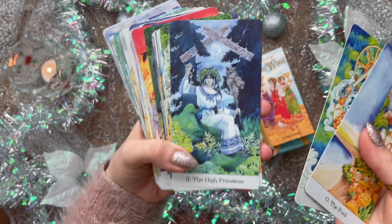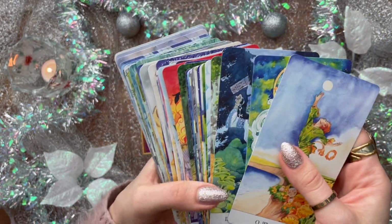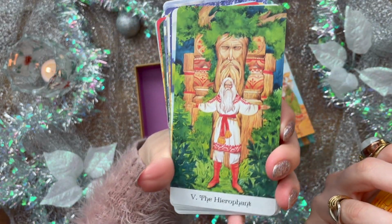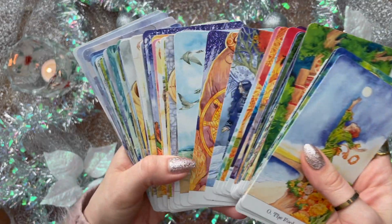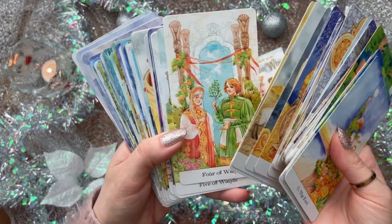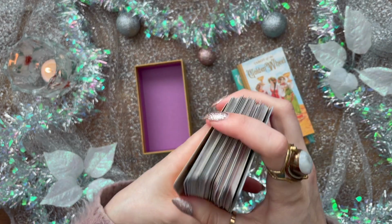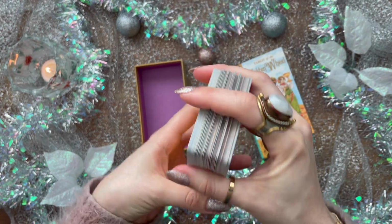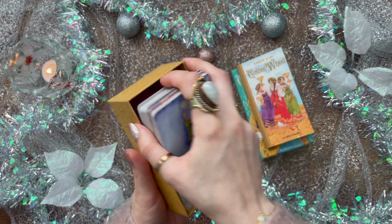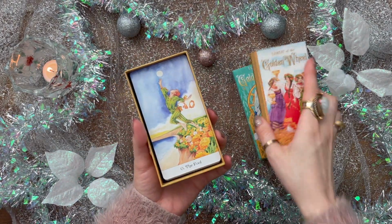Like, I think this High Priestess, for example, is really beautiful, very unique though. And I love the Hierophant card as well. So lots of really interesting interpretations, while I think still sticking pretty closely to RWS imagery and symbolism. So really excited to work with this one more. And this is the Tarot of the Golden Wheel.